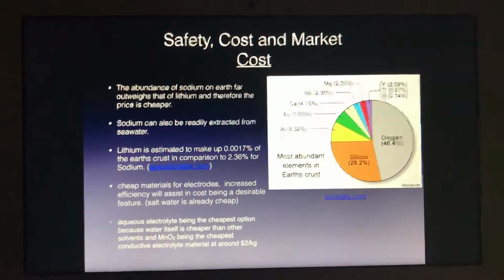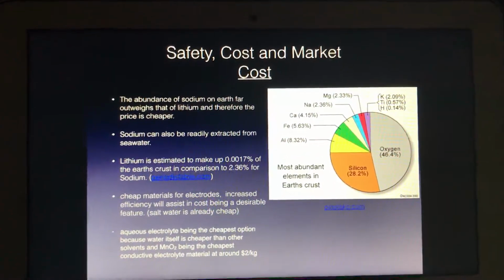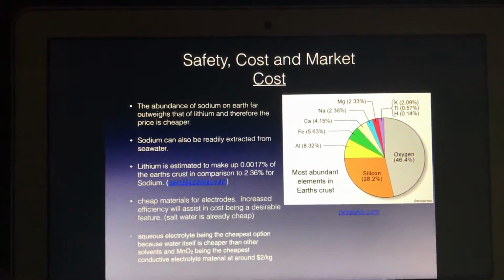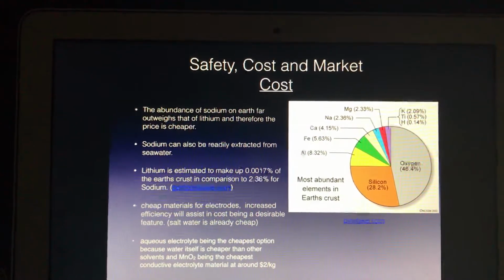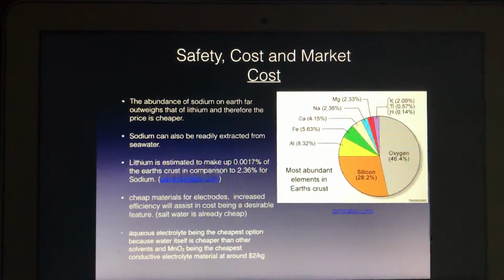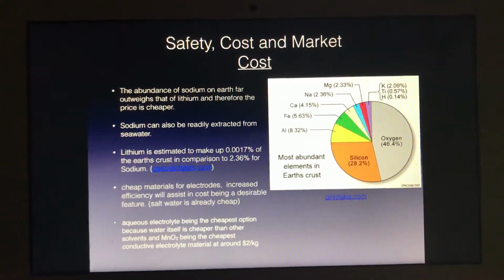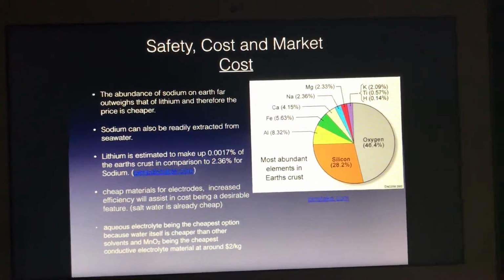So in terms of cost is another thing that sodium ion batteries are really praised for. Because sodium is so abundant on the Earth, it makes up about 2.36% of the Earth's crust, which far outweighs that of lithium, which is only about 0.0017% of the Earth's crust. Sodium is also found in seawater as well, so its abundance is very high, meaning that the cost is low because there's a lot of it. So cheap materials for electrodes and increased efficiency will assist in the cost being a desirable feature.